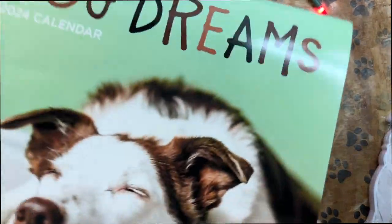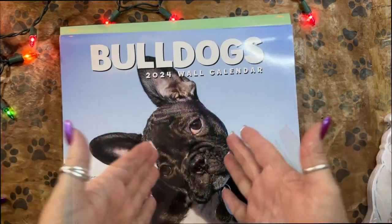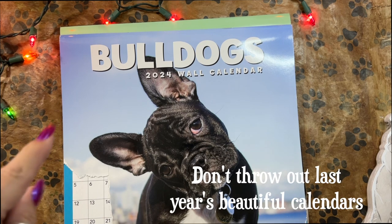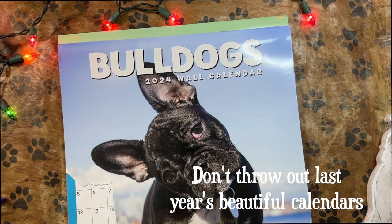What does this have to do with crafting or junk journaling? Well, I've started turning my large calendars into glue books. I'll link that video below. And I'm going to talk about other options for planners in an upcoming video, so keep an eye out for that. That's what it has to do with crafting.